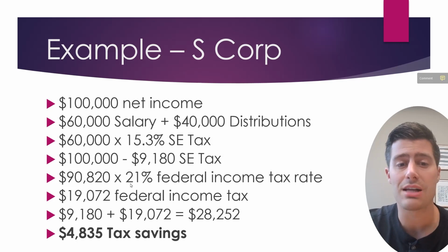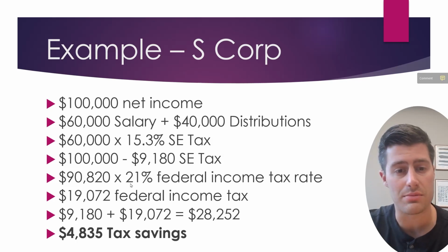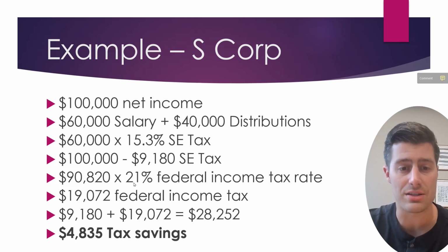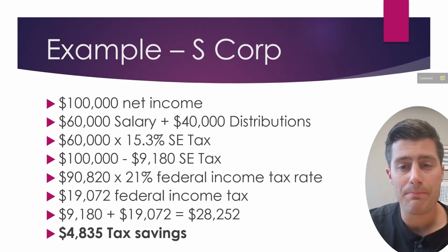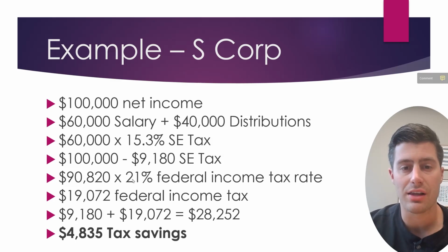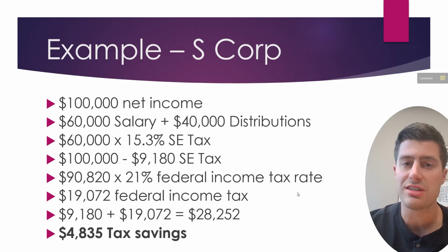$90,820 times that 21% federal income tax rate. Now, this is the corporate tax rate for S corporations and C corporations. But now, just to keep this example simple, we're going to lump together your wages and your distributions whenever we're calculating your federal income tax, just to keep things simple.